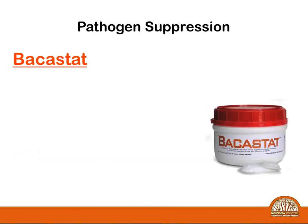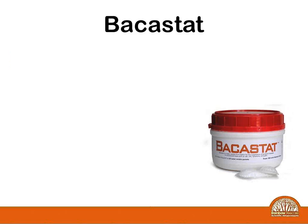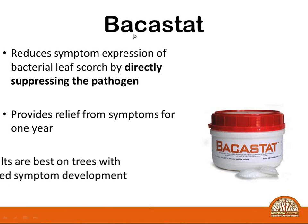Bacastat is the product. Its active ingredient is oxytetracycline. It's water soluble, so the application goes in quite quickly, and it's not solvent-based like some other OTC products. It's injected into the root flare of the tree, and it will suppress the growth of the pathogen. It will not eliminate it, as we've already discussed. This is a treatment that has to be done on an annual basis. It provides no carryover from year to year, so that's something you also have to consider.